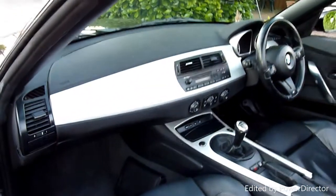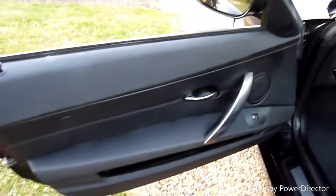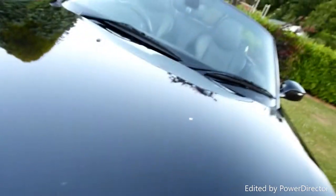The ultimate driving machine, as they say. And the passenger door cards are really nice. I do apologise that I kind of waffle on, but I do get excited about cars sometimes. You know, it's actually most of the time I get excited about cars.